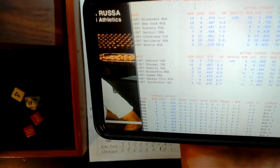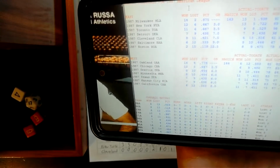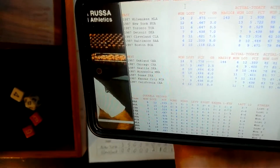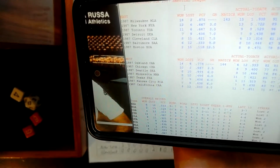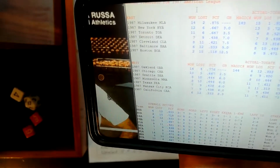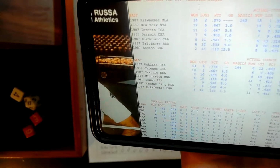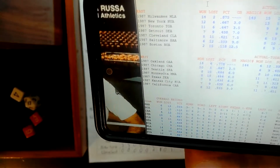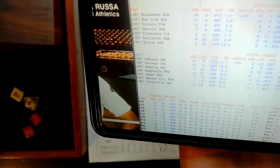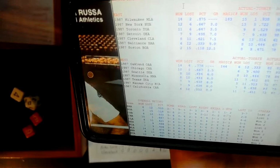Milwaukee 14-2, 3-game lead over the Yankees, who just won to improve to 12-6. Toronto's 11-6. Detroit 7-9. Cleveland drops to 8-11, 7.5 games back. Baltimore 6-12, and then the poor Red Sox 12.5 games back at 2-15. Milwaukee was 15-1 in real world. They're actually 1 game under what they were in real world.